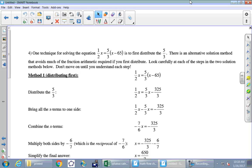Okay, on page 2, we've got an equation that is definitely a lot harder than the equations on page 3. If you can solve this equation, you're in good shape. Here's the equation. 1/2 x equals 5/3 times the quantity x minus 65. We've got 2 techniques to solve this equation, one of which I hope you believe at the end is a whole heck of a lot easier than the other. But first, we're going to do the hard way so that we really appreciate why doing it the other way is better, okay? So here's one technique.